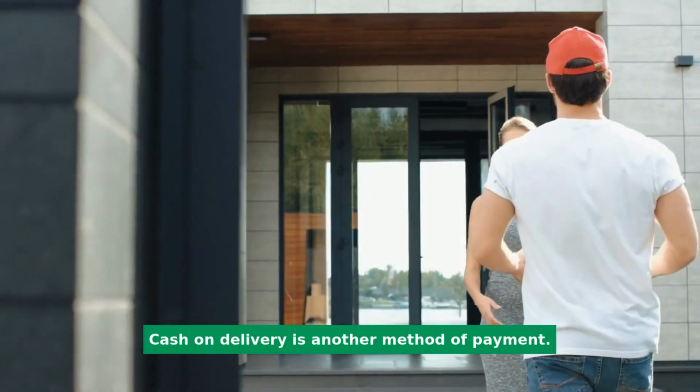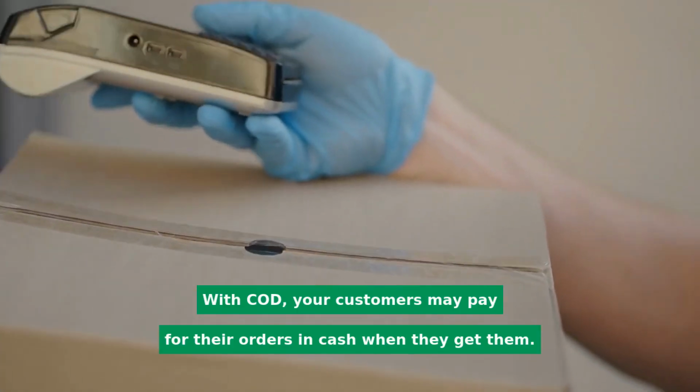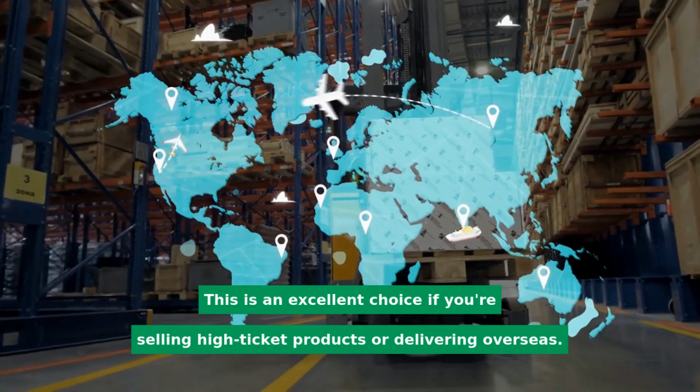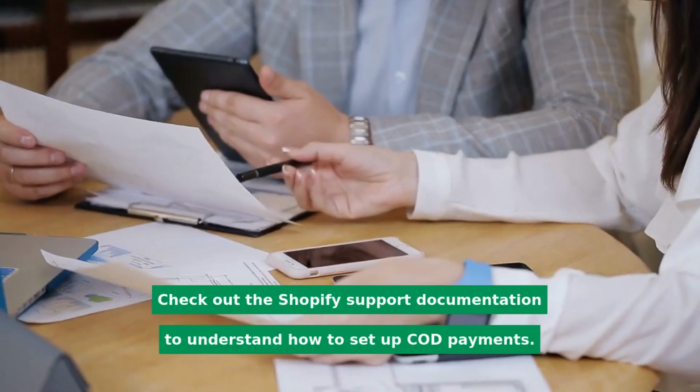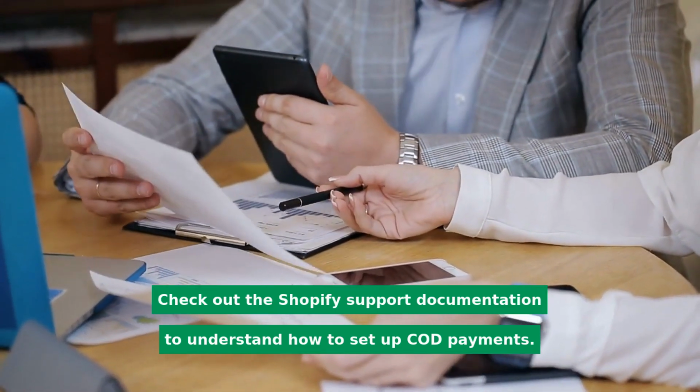Cash on delivery is another method of payment. With COD, your customers may pay for their orders in cash when they get them. This is an excellent choice if you're selling high-ticket products or delivering overseas. Check out the Shopify support documentation to understand how to set up COD payments.